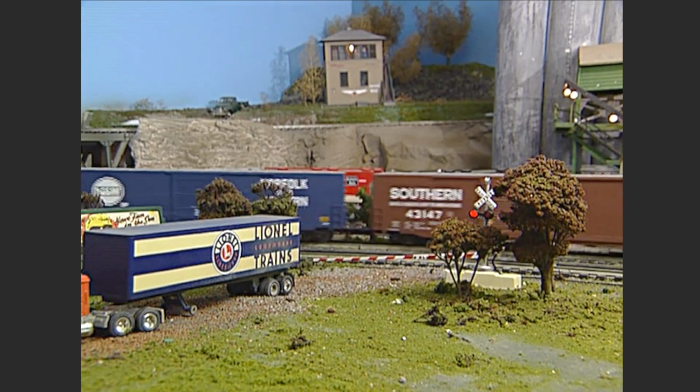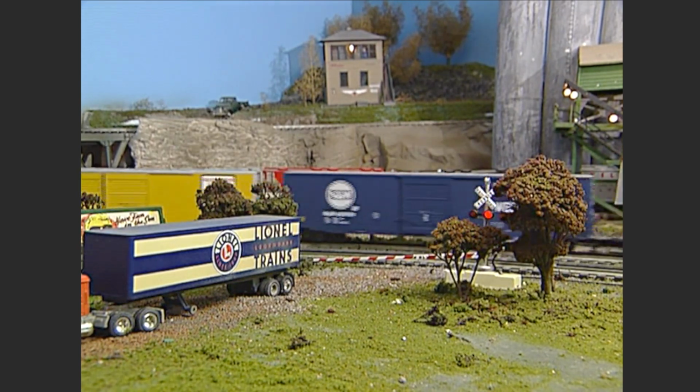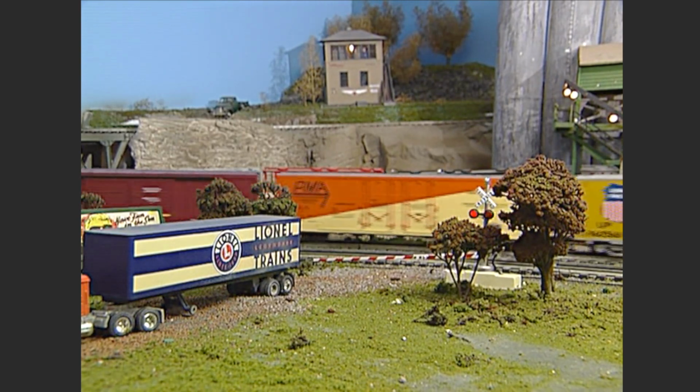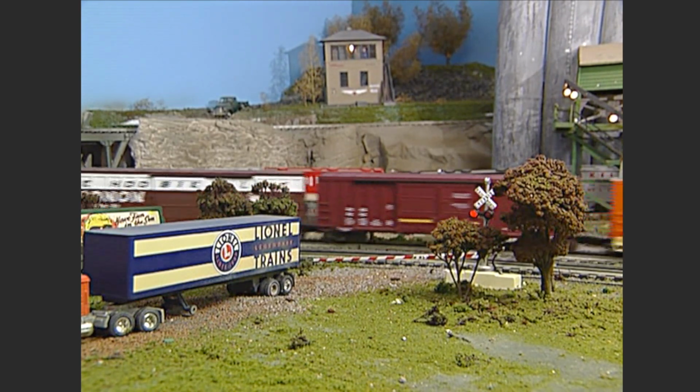I run a lot of other manufacturers' rolling stock, but for simplicity of operations, I don't like to get into too many control systems. I'm electrically inclined, but I could be considered electronically handicapped.